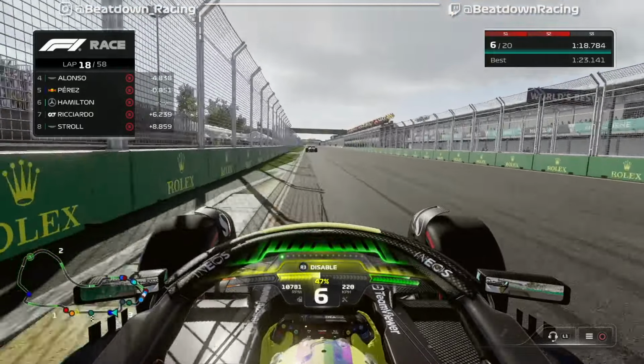Separates you. They're on fresh softs. Ricardo behind you now. Okay, the gap behind is 8.7 seconds. Okay, they're on old softs. Our gap to first place is 25.7 seconds. Your pit window opens in 5 laps time. 5 laps. 38 laps to go.